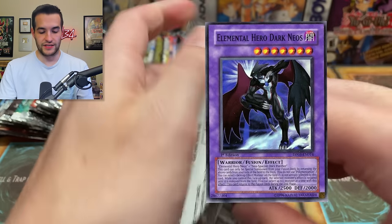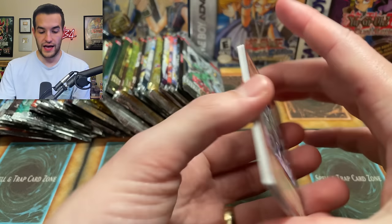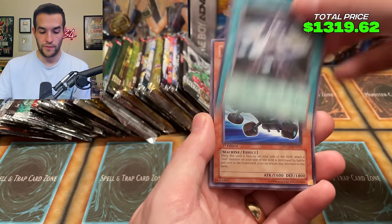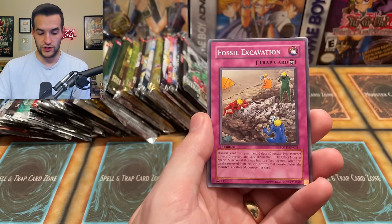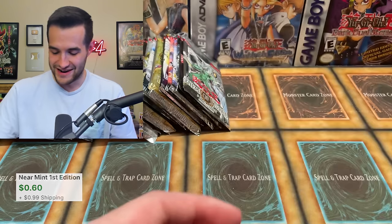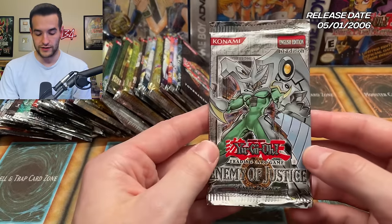Can we get a Dark Neos? Can we get a Flare Neos? Can we get a Chimera Tech Over Dragon? I'm down for it. We have Destiny Hero Defender, Blade Master, Common Soul, Rescue Roid, Fearmonger, Vehicoid Connection Zone, Fossil Excavation, and Alien Warrior. No, not the Alien Warrior. Just a regular rare. That's okay. We're saving it for the end, right? We're saving it for the end for the Dual Monsters packs.